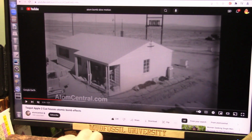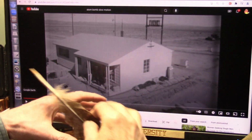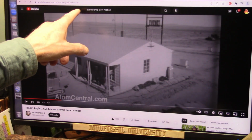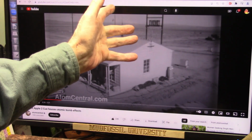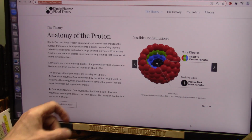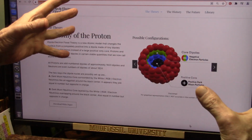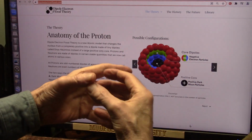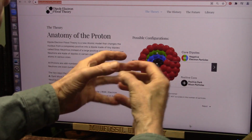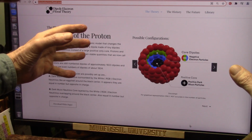All right, this is going to prove exactly what I am saying about light and the dipole electron flood theory. Let me just bring this up real quick so you understand. Where'd you go, dipole flood theory? All right, what you're going to see, these glowy ones, the blue, the green, and the red, those are the energy ones, and they just burn. They have no mass, they just burn, and they're the ones that are going to go first. And then the black ones are going to be the pushers. They are the ones that push the glowy ones.